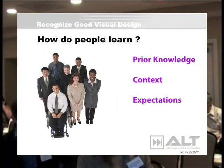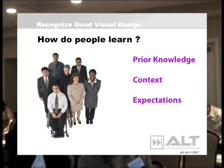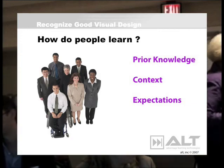Here's what we do know about how people learn. A lot of research has been done that shows these 3 areas particularly are very influential, significantly influential, if we're using research terms, in how people learn. The first one is prior knowledge. The second one is context. And the third one is expectations.